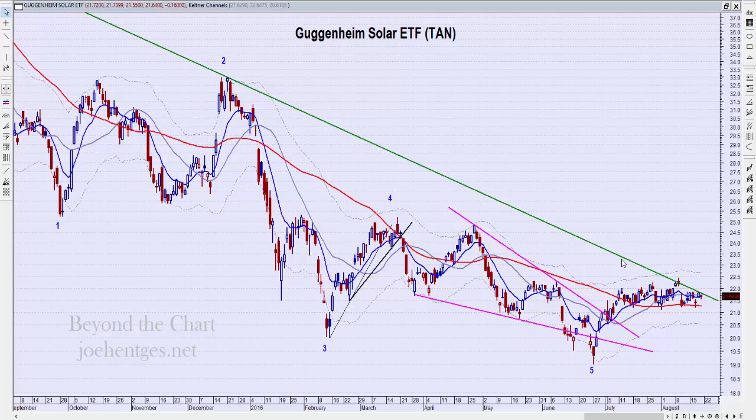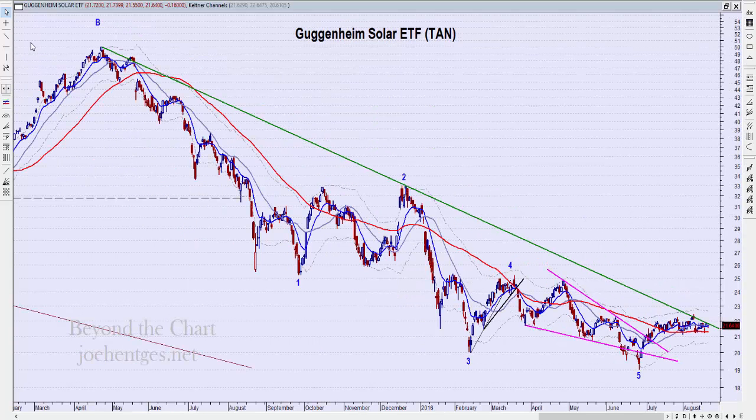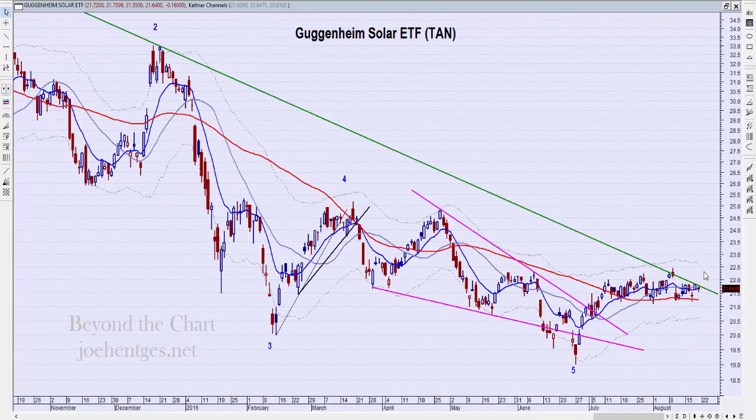But I think it's really interesting that it's right at this long-term trend line also from this high back up here in April 2015. So it's right there. And I think if it pushes up through that and breaks through that, I think it's going to go. And I think there's a decent chance that this is getting ready to start a new leg up.